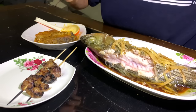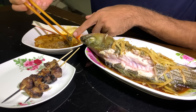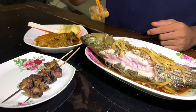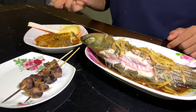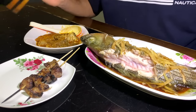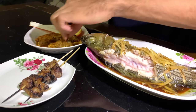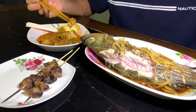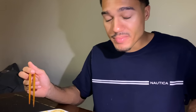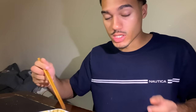All right, next. Let's give this fish curry a try. Right here. That sauce packs a punch. It kind of reminds me of Indian curry, just in the fact that there's a lot of spices going on and it's really good. Dang, this one makes you want some rice.